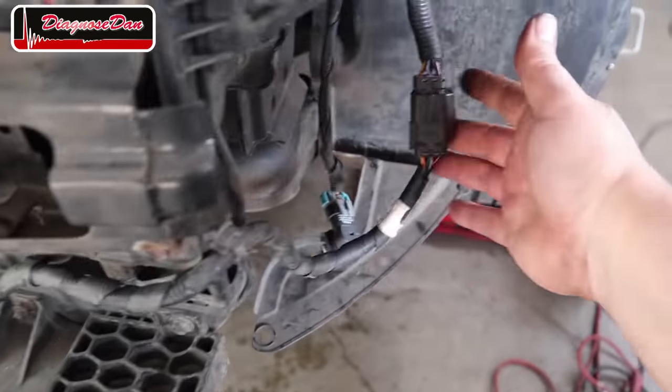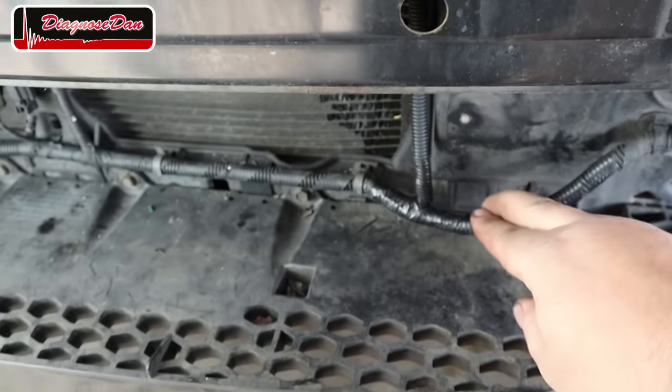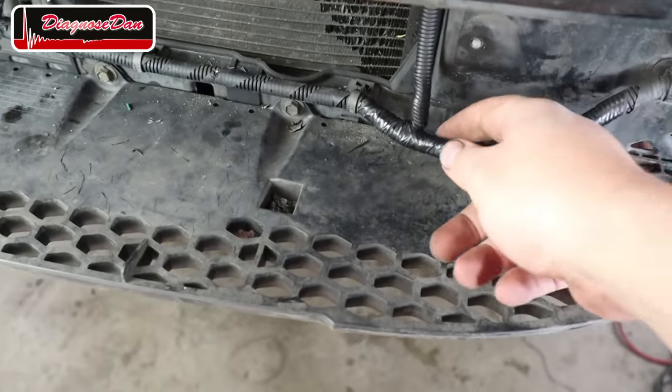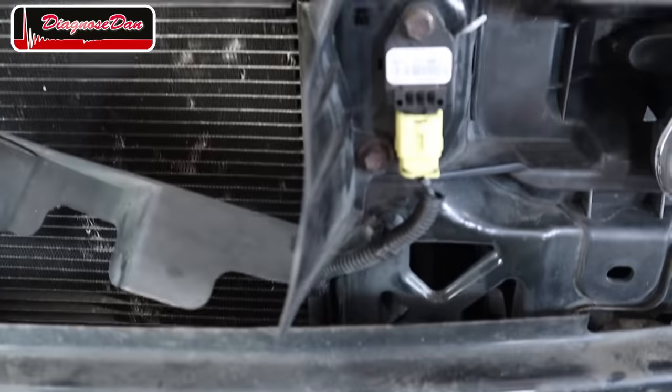Now I hooked up the main connector again, as well as the connector that goes to the sensor. We still need to connect the battery again. I cut out the bad piece of wire and soldered in a new piece of wire, used heat shrinks. I inspected as many of the other wires as I could see, covered it all up, and hopefully we've got a fix.